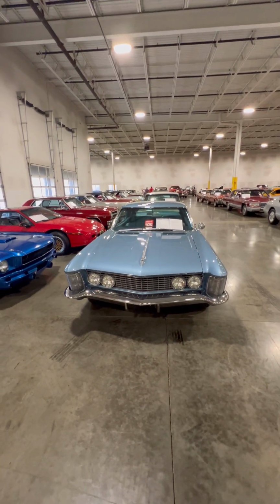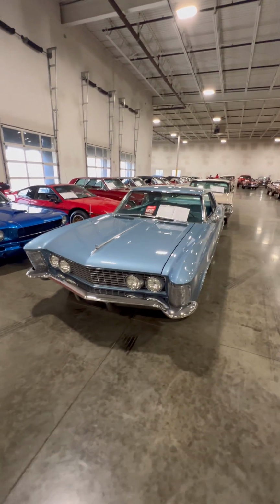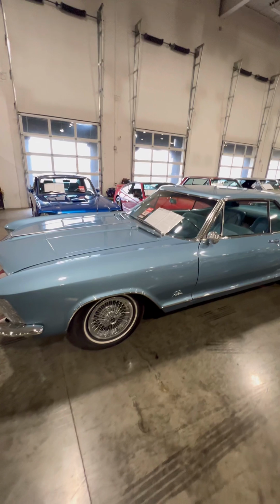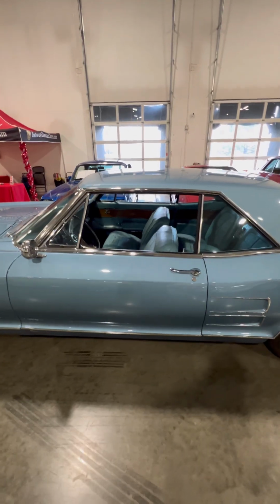Hey guys, check out this 64 Buick Riviera. This thing is mean. I mean, this is a beautiful Riviera. Just like that Oldsmobile Tornado I did, the front wheel drive. This one here's rear wheel drive. And this thing's beautiful, man.